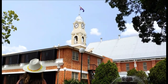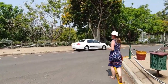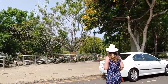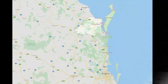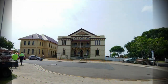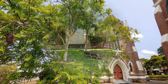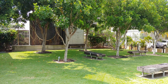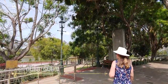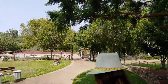Before the coronavirus lockdowns, we spent a day doing a mural walk in the small town of Maryborough. Maryborough is a city in the Fraser Coast region of Queensland, and it's located on the Mary River. It's about 250 kilometres north of Brisbane. The original inhabitants of the area were known as the Gubbi Gubbi and the Batula people.